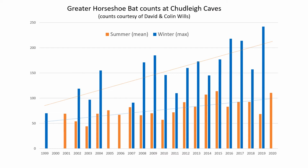So thanks to the efforts of David and Colin Wills, we have data for the last 20 or so years, and rather encouragingly, if anything, these are showing evidence of small increases in both the breeding population and the wintering numbers. So in the case of the wintering numbers, possibly as much as doubling over the last 20 years. And that's really very encouraging, particularly in view of the development around the periphery of Chudleigh that has inevitably resulted in the loss of feeding areas and possibly some commuting routes. And this has been happening now, of course, for several decades, and it will continue into the future, I'm sure.